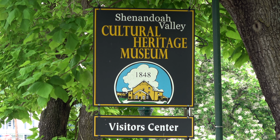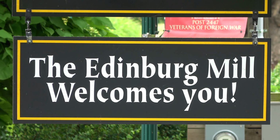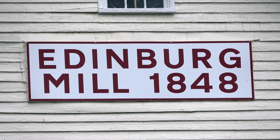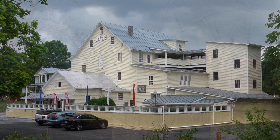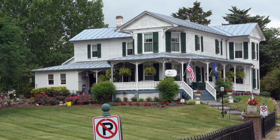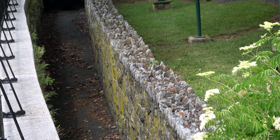There is a lot of history here. The centerpiece is the old 3-story frame grist mill, which slightly predates the official founding of Edinburg. An important part of the community during the Civil War era, the mill essentially appears the same today. The beautiful mill house is adjacent. There's even a proper moat.